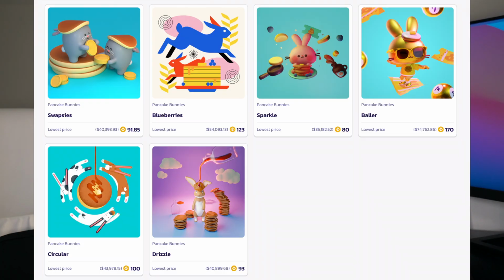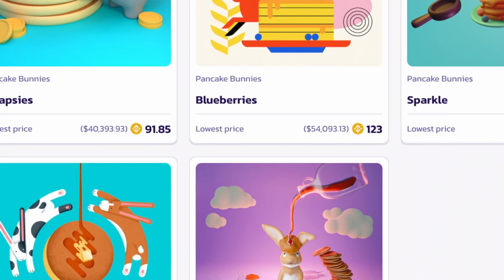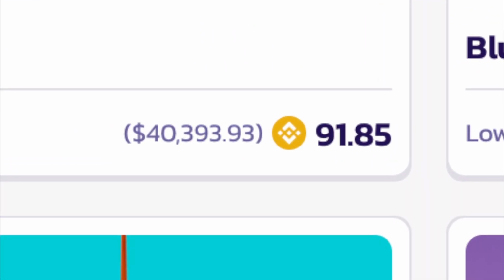You had to be holding one of 4 Pancake Bunnies, the previous NFT collection released by PancakeSwap, in order to get access to that pre-sale. The cost of those was at the minimum $44,000, and it went up to about $60,000 in order to get access to the PancakeSquad pre-sale and be able to mint one of the 10,000 items.